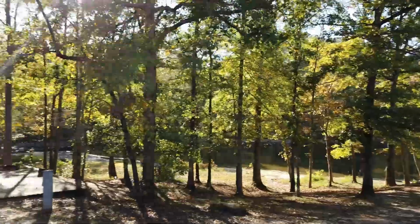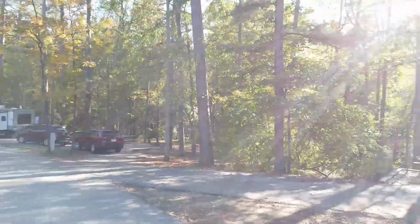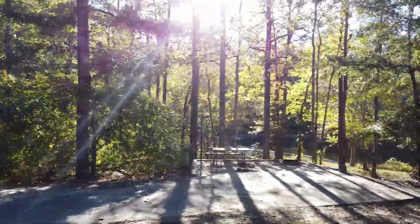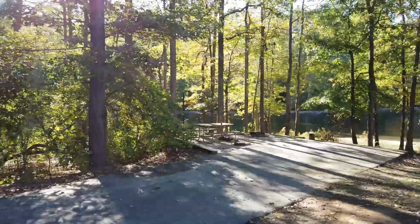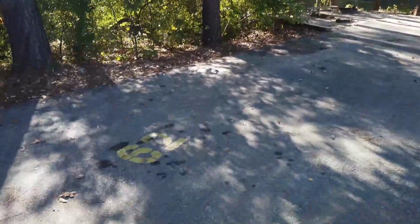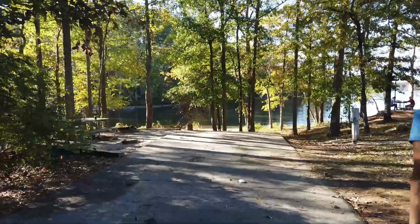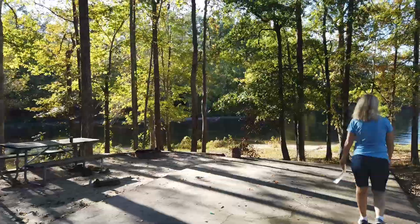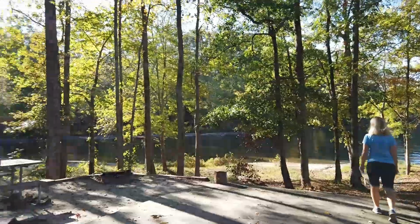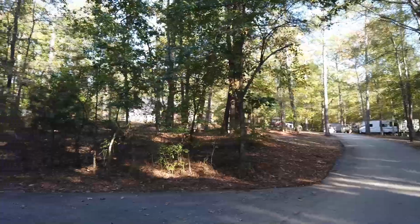Yeah. 60, that would work. This one's level. Looks like it. 62. Yeah, 62's pretty level. It's right at the tail end of the water. Let's see how long it is. All these, none of these are waterfront. Right. Nice sites though.